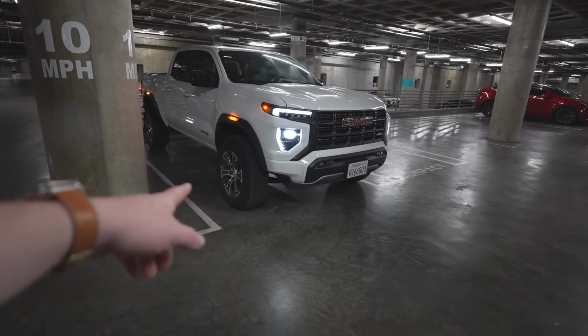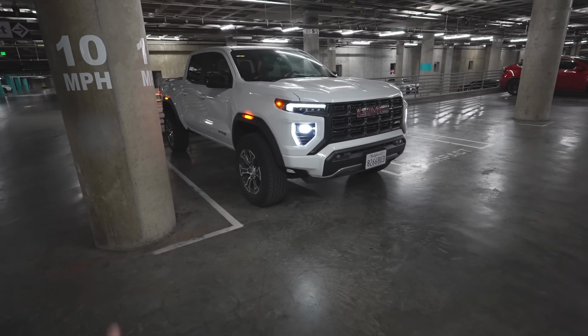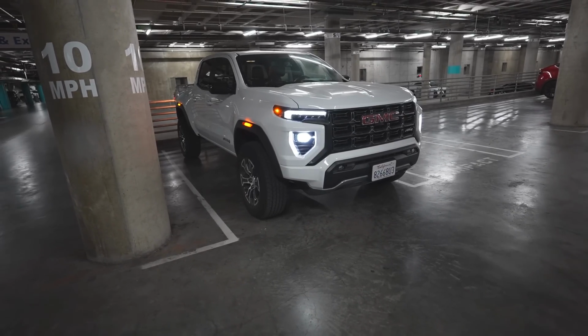We're about to head in. I wonder if we'll see the AT4X in there. I think that's what it's called. That's like the super off-road version of this truck.